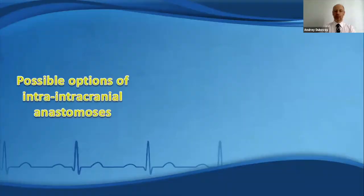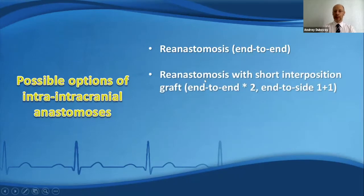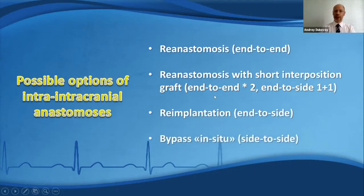So, intra-intracranial anastomosis. Sometimes it's advisable to use intra-intracranial anastomosis for some types of complex aneurysms. You know about four main types of intra-intracranial bypasses. First of them, re-anastomosis. Second of them, re-anastomosis with short interposition graft, which needs two anastomosis lines, with graft from one end to the second end of the graft. Next of them, re-implantation, and the last, bypass in situ.